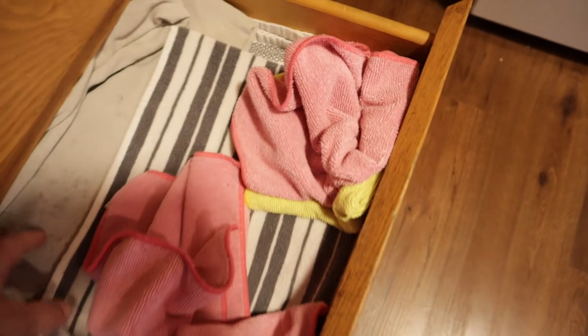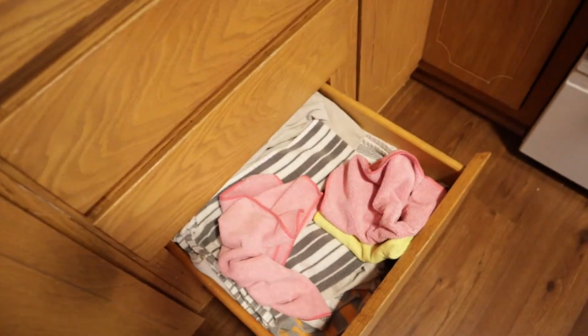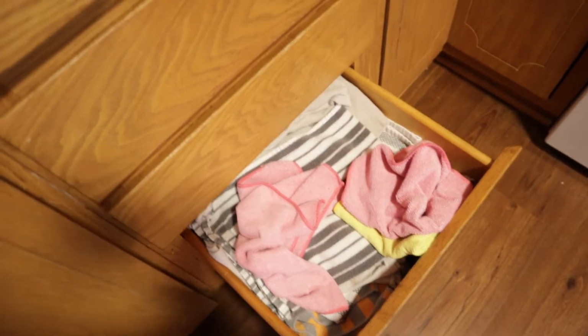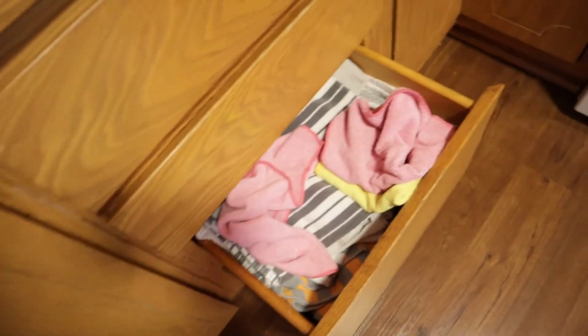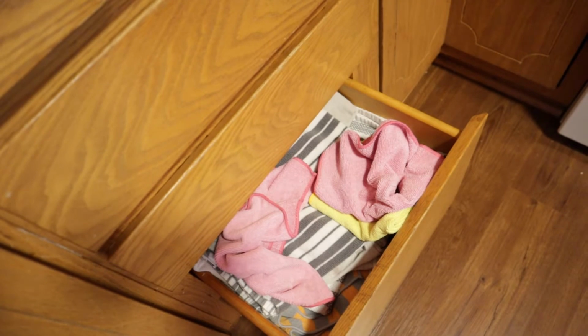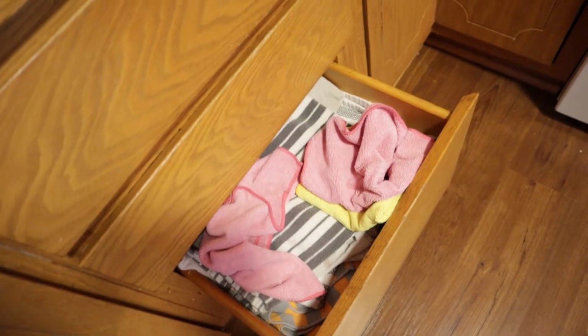And then in here is full of all of our towels, and here is full of our towels and cleaning rags and whatnot. This drawer is massive, so I kind of want to use this for something other than my towels, because there's a ton of towels and rags in here that I no longer use. So this would be a whole lot less if I just decluttered that.